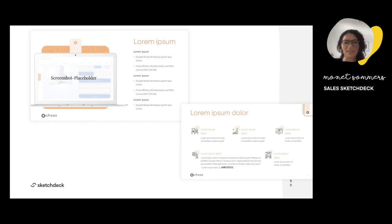Perfect. That makes a lot of sense. And I love that we're able to accommodate those tight turnarounds and those timelines. So thank you for pointing all of that out, Katie.